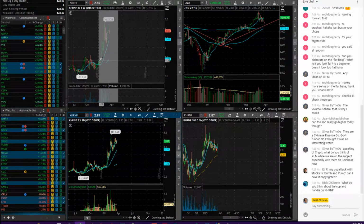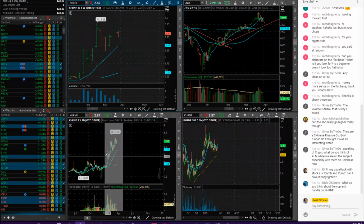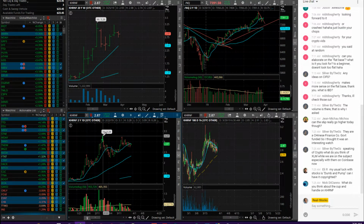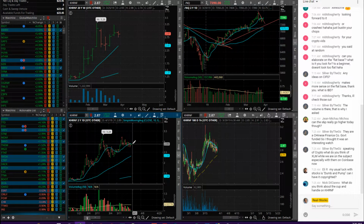Ooh. 1, 2, 3, 4, 5. This does not technically qualify as a double bottom or a cup and handle yet. Although I see what you're saying, and I do believe it's probably still tradable. Yeah, I'm not mad at this at all. This is not a bad one.